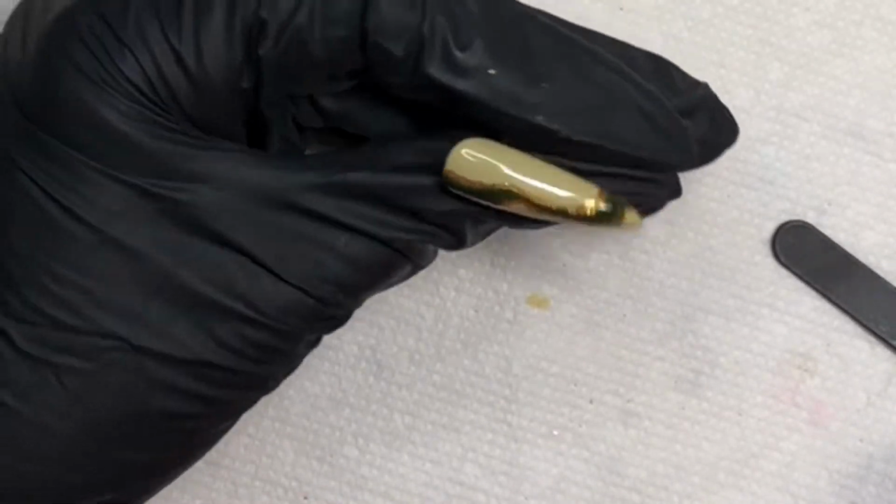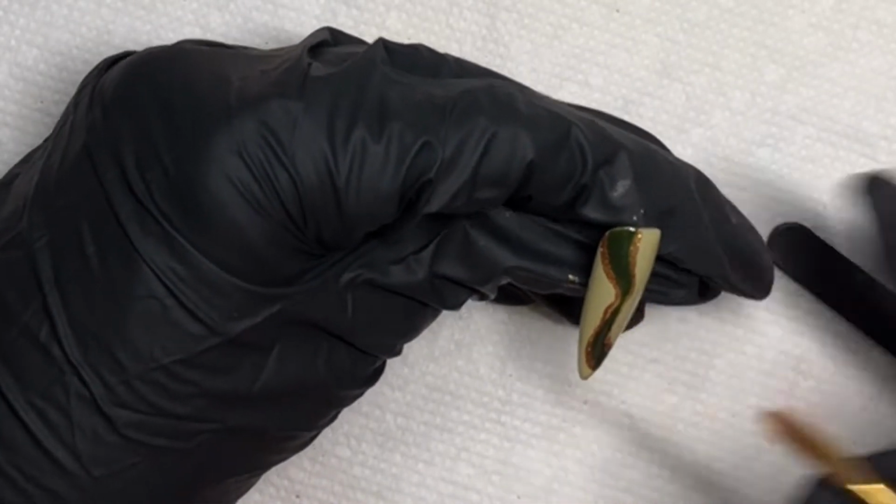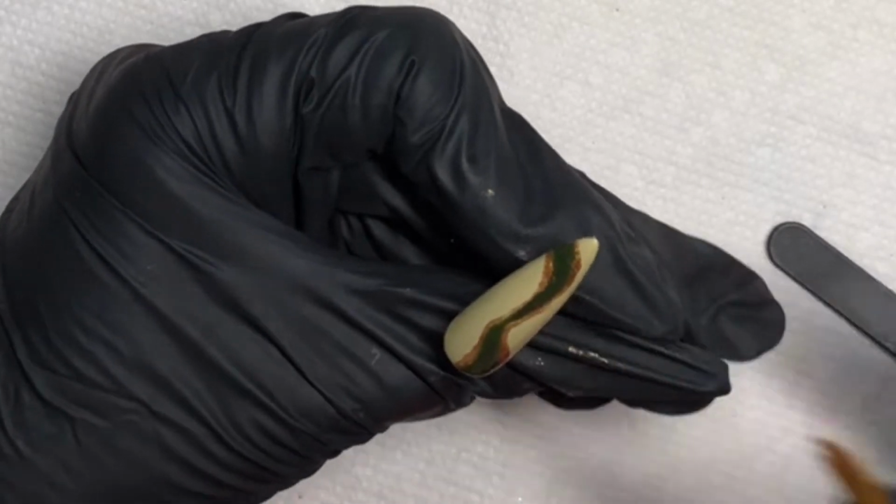A little puff ball. Sorry, my voice got all of a sudden a little creaky. Let me have a drink.